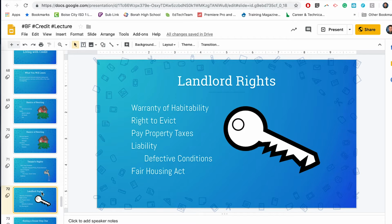About landlord rights, okay? The warranty of habitability. So again, you have to live clean, okay? If you are not living clean, you are not keeping up the property, they can kick you out. They have the right to evict you. If you break the contract in any way, they can evict you. They have to pay property taxes. Again, they must provide safe living conditions, and if something happens, okay, they are responsible for taking care of that.